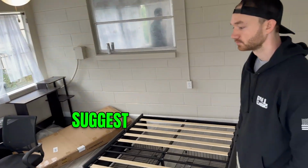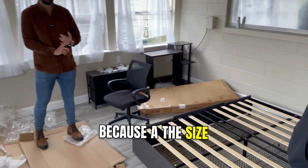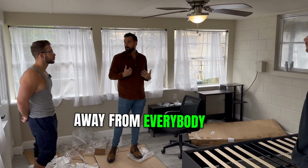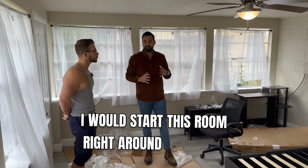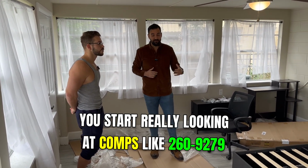What I would suggest in this to me is a premium room because A, the size, B, it's got its own private entrance, and it's away from everybody else in the house. Right. It's almost like having your own thing. Honestly, I would start this room right around 269. After you start really looking at comps, like 269, 279 where I was talking.